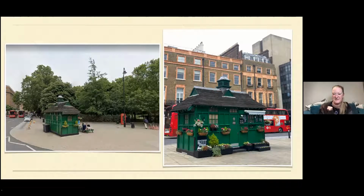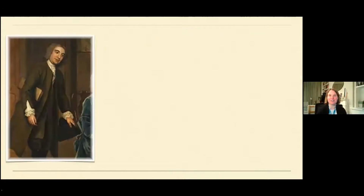Lovely. Even I learned something on that little bit. Yes, we are travelling, what is it, about 150 miles out to Bath. It's not that far, is it? I'm rubbish at estimating distance.